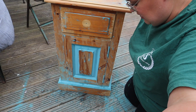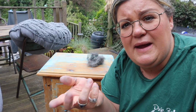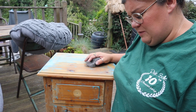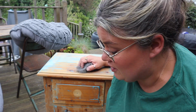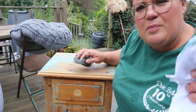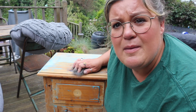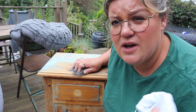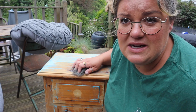The floor's covered in white and blue shavings from the paint that I've taken off with the scraper. But I can just sweep that up, or I have been known to bring my hoover outside and hoover the deck. I do look slightly mental, but it gets the job done. But I'd prefer that mess than the gloopy mess that I got into with the other bedside when I used the chemical stripper. It's just not for me, not for these pieces anyway.